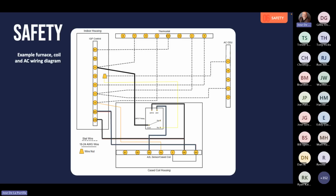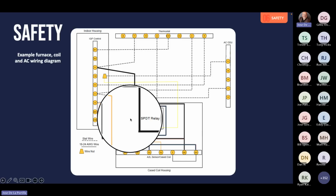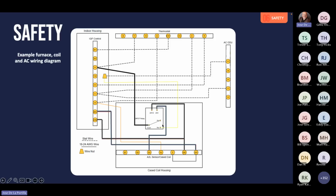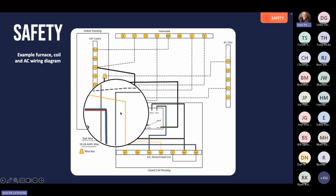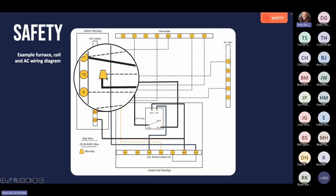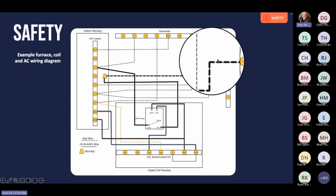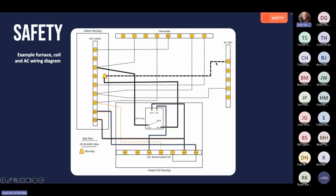Okay. Now, remember the relay has switched from normally closed to normally open, so we're going to send a signal out on this normally open connection. That's going to come to a connection point, a wire nut on the indoor unit, and then that is going to send power out to Y1 on the outdoor unit. So this sensor's powered up, the system's ready to run, okay?